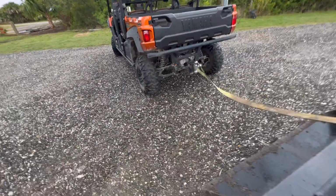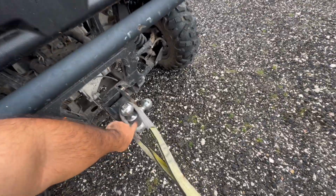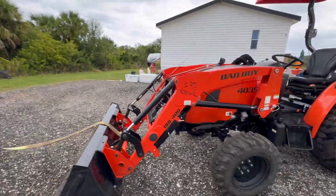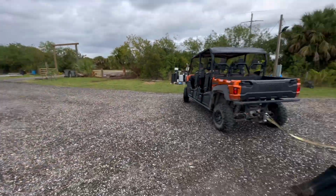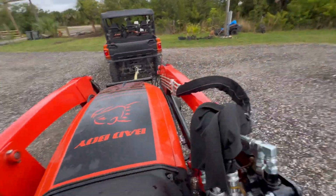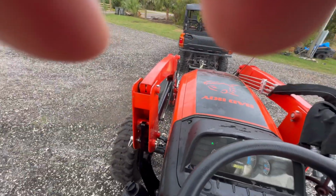And I'm just taking the bucket and I'm pushing up against the hitch real slow, real nice. I don't want to bend anything or break anything. And I'm going to try to hopefully push it up that trailer. I should have no problem with the tractor. Brake off.